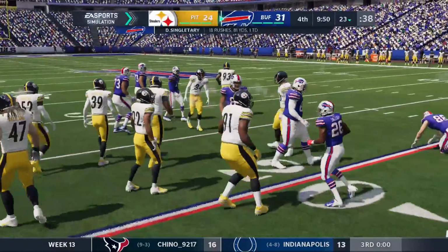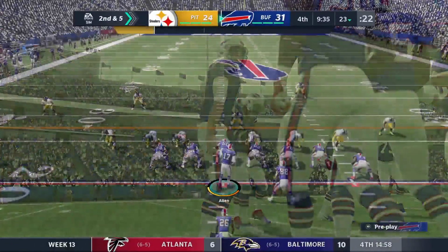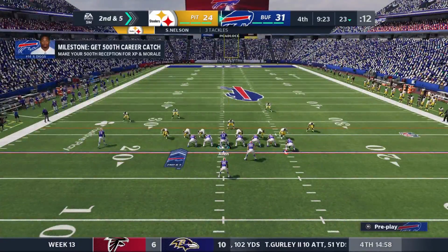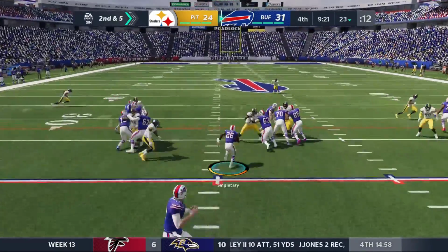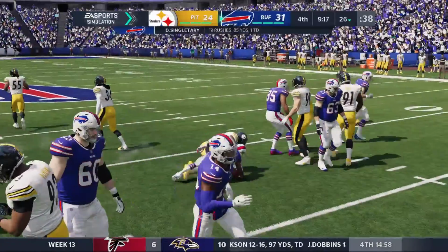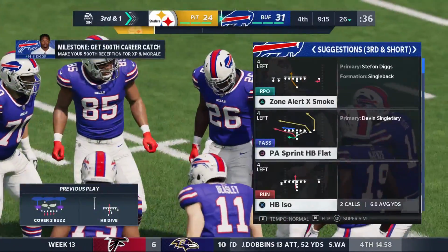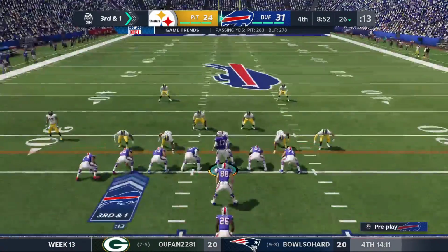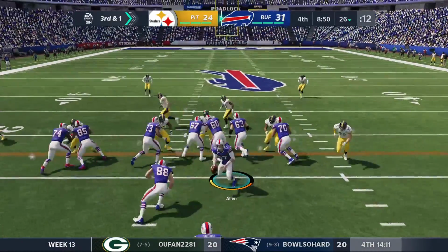5 yards is the tally on first down. That brings up 2nd and 5. Steven Nelson on the tackle. A gain of 5. They go right back to Singletary. And he's dropped just before the line to gain. 4-yard pickup leaves him with 3rd and 1. The Bills on 3rd down. Can't fault these numbers. 7 for 9 thus far. They need just a yard here.